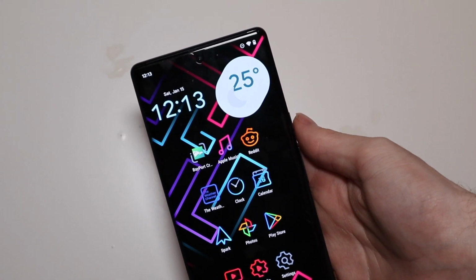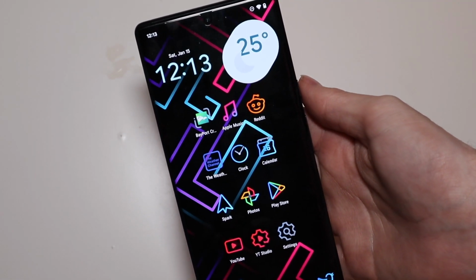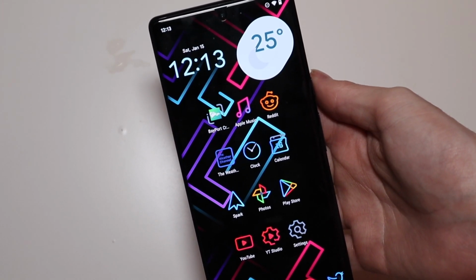Today we're going to be talking about the Pixel 6 Pro January update and whether it fixed a lot of the issues that the Pixel 6 and 6 Pro were experiencing, mainly from the December update, but some of that stuff was an issue since release.